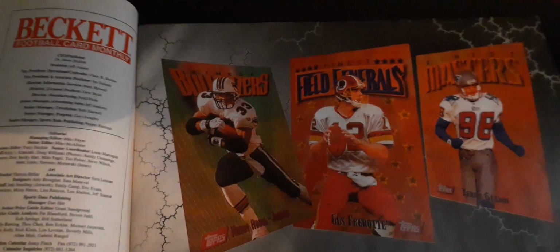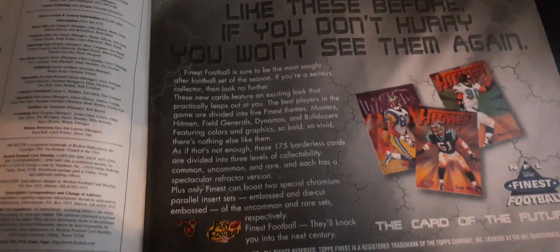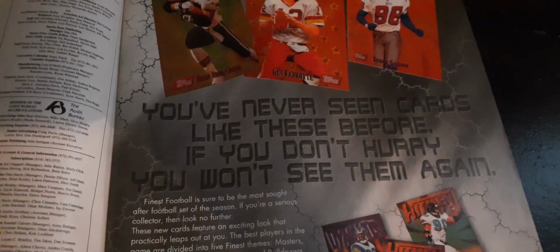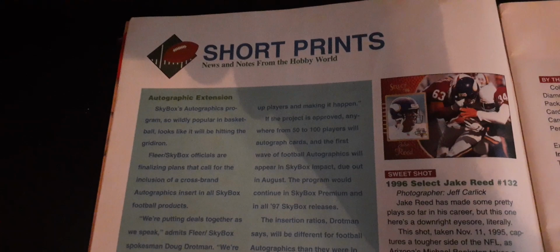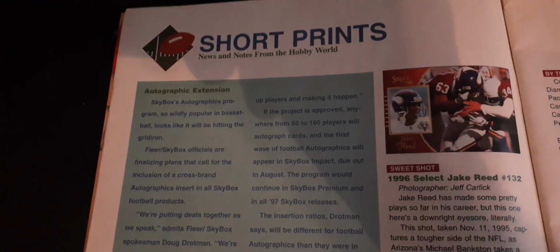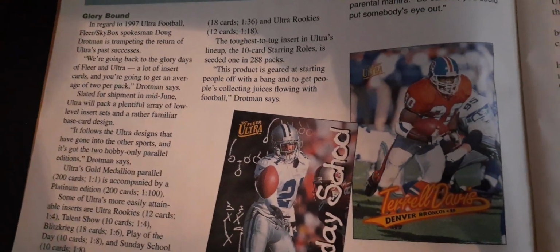And then we have an ad for Topps Finest. And they were always my favorite cards. Topps Finest. You've never seen cards like these before. If you don't hurry, you won't see them again. The card of the future. Talking about short prints here. There's Coach Prime and Terrell Davis.